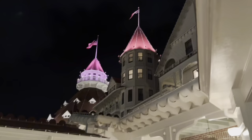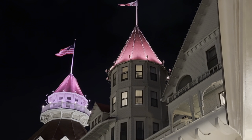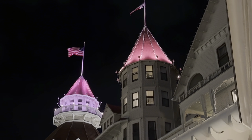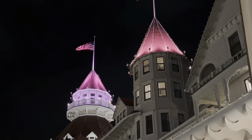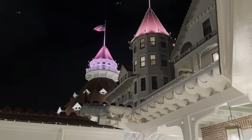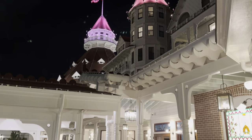So I have to go over here to this building over here in a few minutes, and then I will be, you know, on this tour. I love that part of the hotel, like the red roof lining. It's just gorgeous. So pretty.